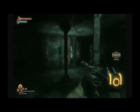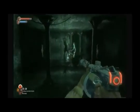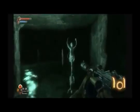Graphics matter for games that rely on horror elements, and Bioshock leverages its technology for all it's worth. Interestingly, the quality of the character models is still pulling up the rear, and aside from the scene with Andrew Ryan, the game follows the tradition of the System Shock series by distancing friendly characters from you as much as possible.